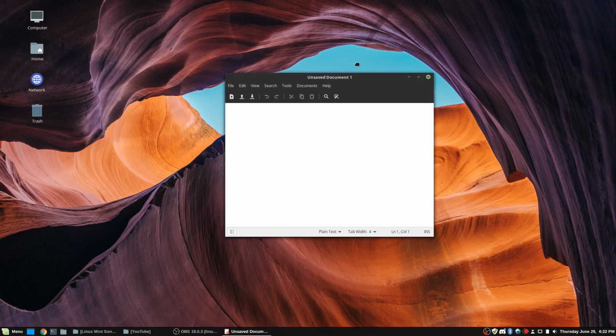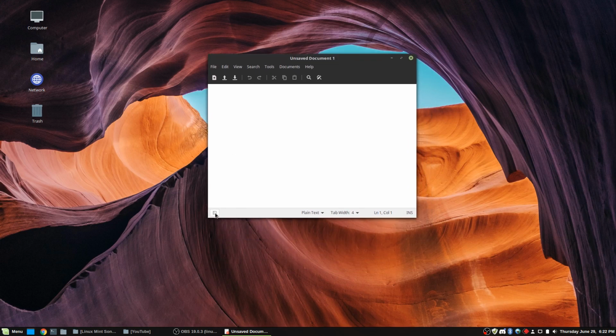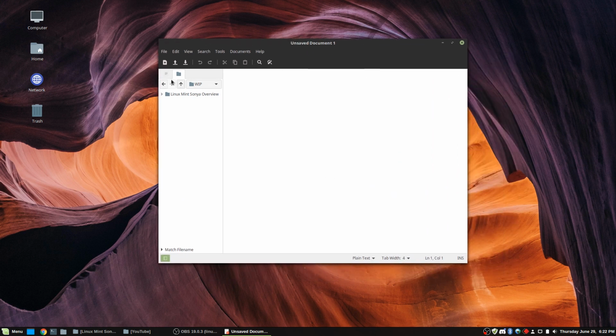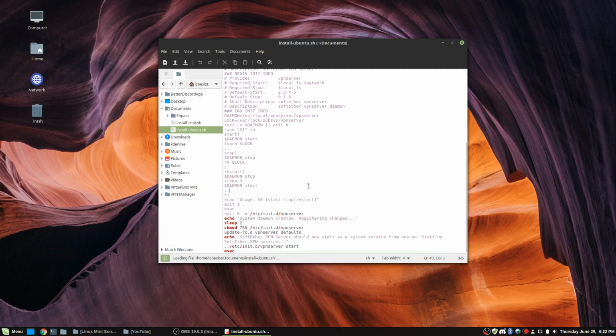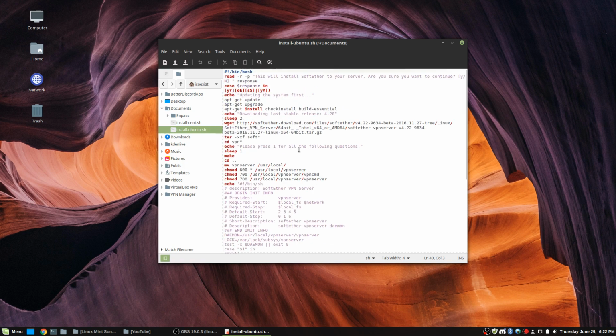So if we move over here, and let's go over here to Xed. Here is what it will look like most of the time, but you can, in fact, open up your sidebar here, and this is actually a pretty good way to look at files you could open. So let's just make this a little bigger here. So let's go up a few to my documents, and let's open this guy here. This is one of my installers for SoftEther VPN. And as you can see, it's laid out pretty nicely. You can see that this is word wrapped here.